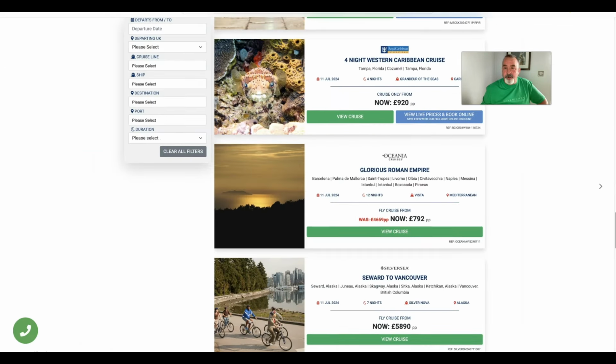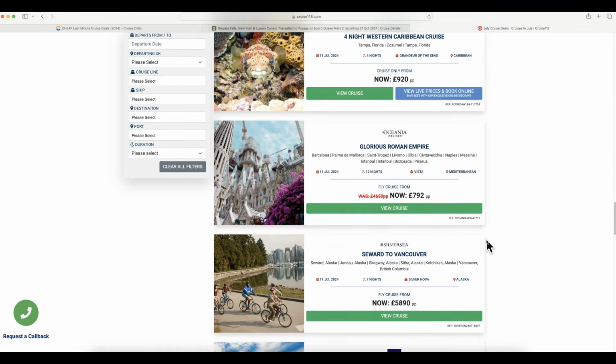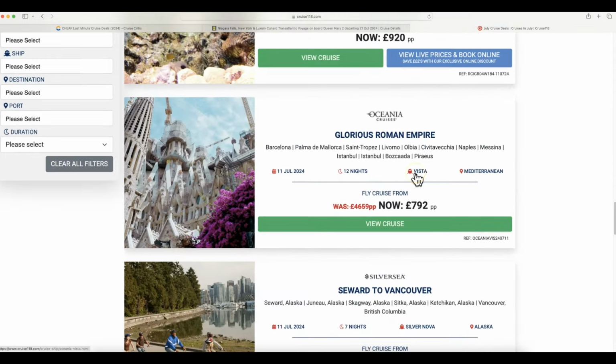Now, this morning I was on cruise118.com and I found this amazing deal. Glorious Roman Empire, 12 nights, going on the 11th of July, was £4,659, now £792 per person.